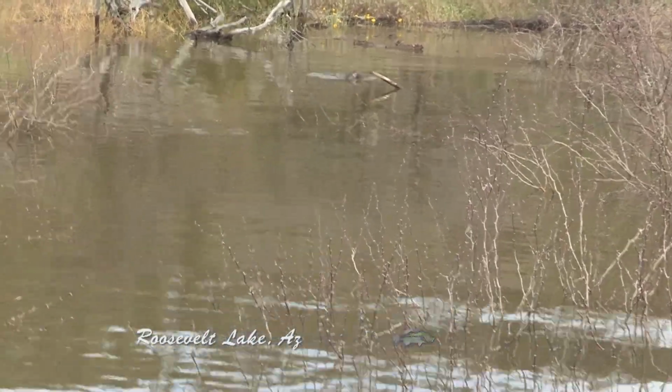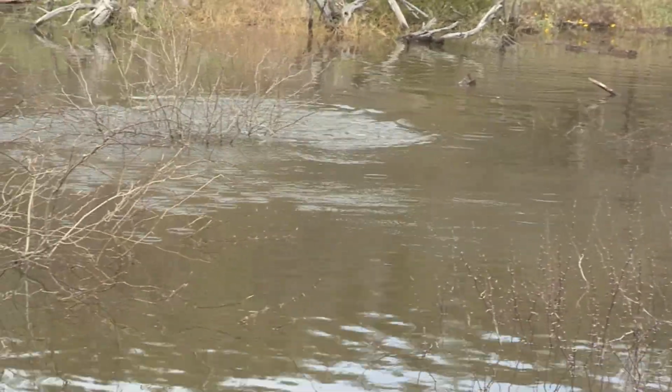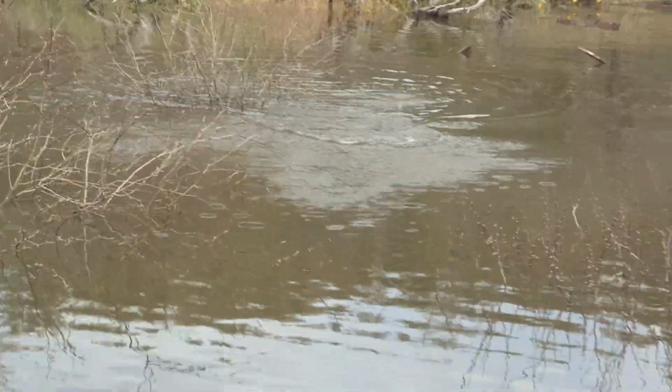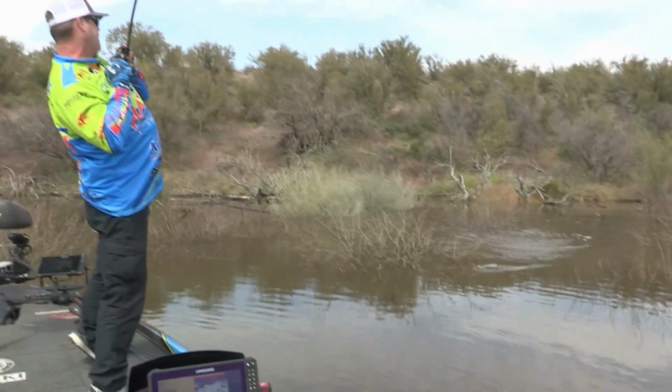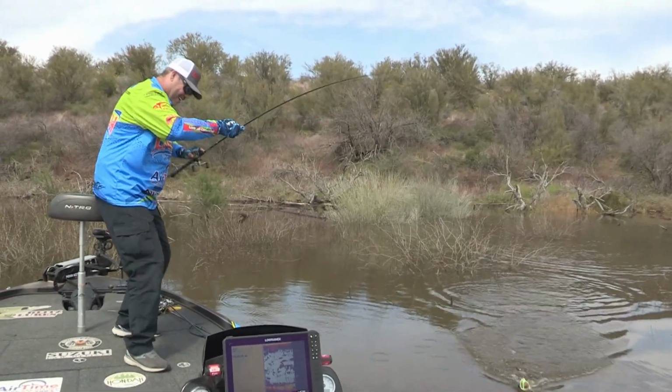Got him. That's a good one. That's a good fish. Get him out of the tree. This is why you use that 17-pound test line on your spinner blade. Oh my goodness.